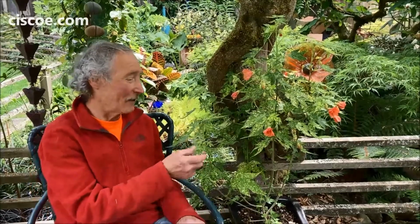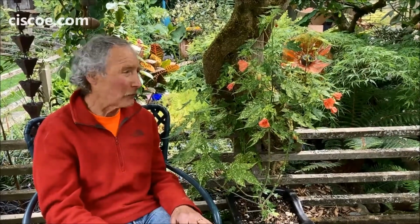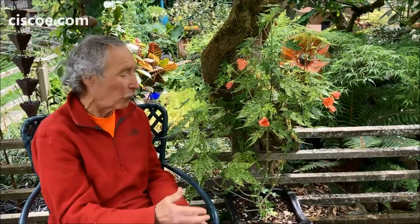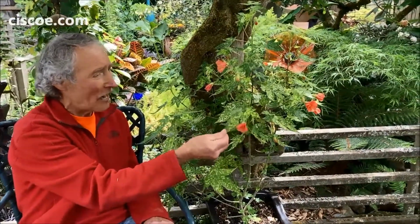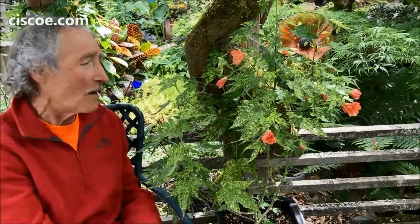This is one incredible Abutilon, or flowering maple. It's called Abutilon Thompsonii. It's a member of the hibiscus family. They come from South America, and the hummingbirds are nuts about these flowers. So you get that beautiful orange color with these yellow variegated leaves. Oh la la, it's really beautiful.